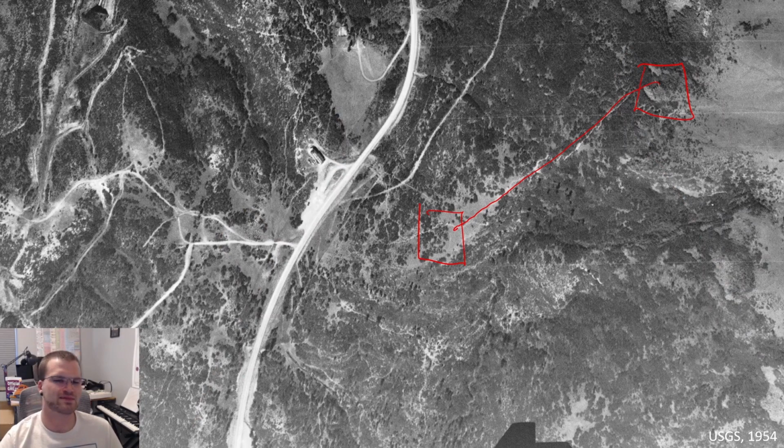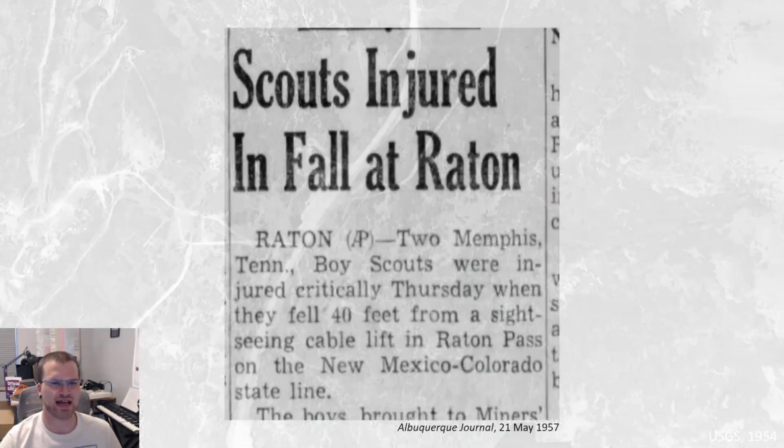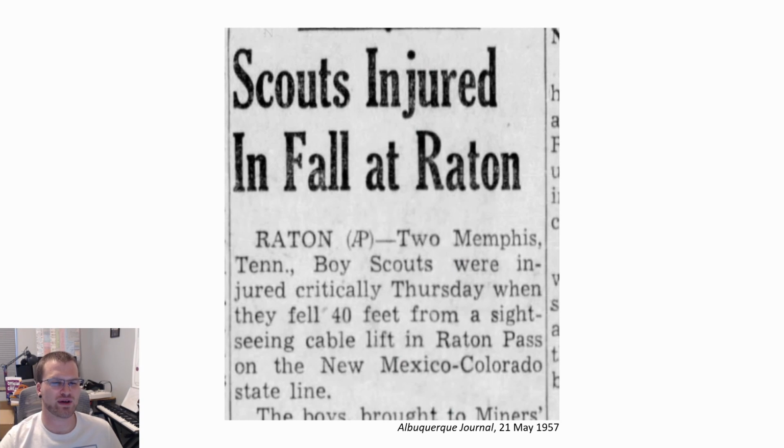While the Skyride did initially receive some positive reporting in the newspapers, we saw an example of that right up front, most of the press attention it got was decidedly negative. The Skyride's first big moment in the spotlight came in 1957, when a set of two Boy Scouts riding the Skyride fell on their carrier about 40 feet to the ground. So what exactly happened here?